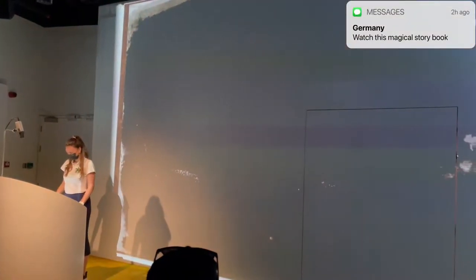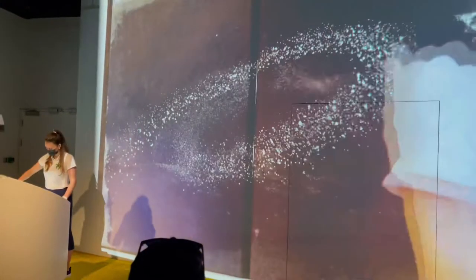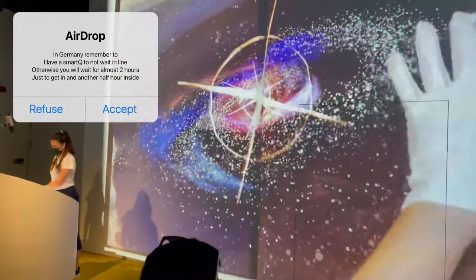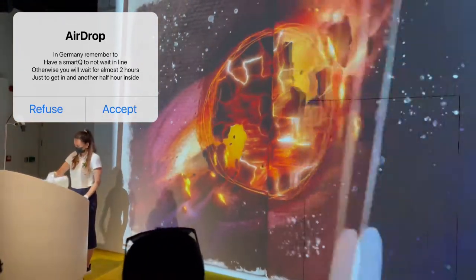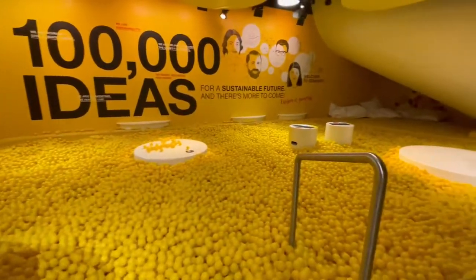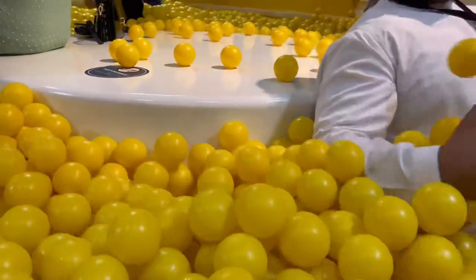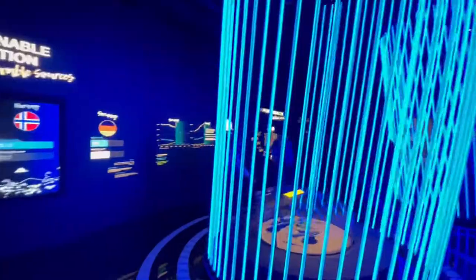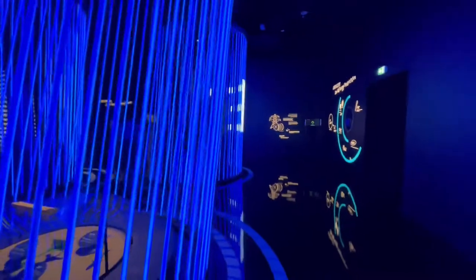We enter to Germany, where we find this amazing. We started with book and illustration, or it's like a magical one. Once we're done with the magical book, we had to enter the place full of pulpit, where we enjoyed so much playing with it. And then we entered an exhibition full of entertainment and puzzles that you have to use your brain just to understand what is going on.